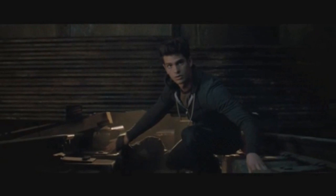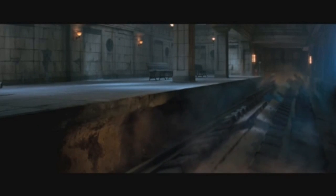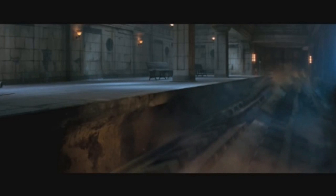Now Peter discovers something like a secret headquarters of his father, Richard Parker. It looks like an abandoned train station. A couple of months ago we heard the rumors that there will be some sort of abandoned train station, but we had no idea what it is all about. Now we know that it's the secret headquarters of Richard Parker, Peter's father.